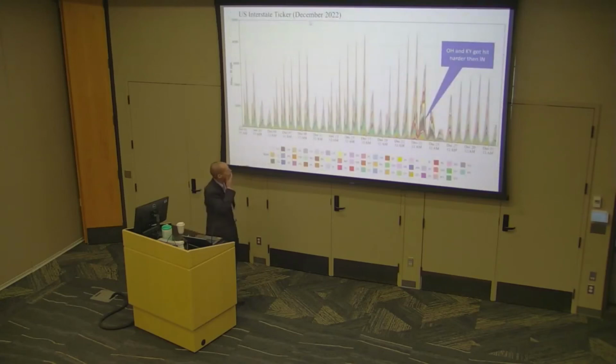And if we look at that impact, we did a national ticker as that storm that I showed you at the very beginning tracked across the country. This is for the interstates, and you can see the impact in Ohio and Kentucky and Indiana then.